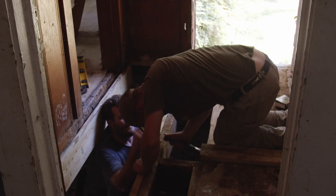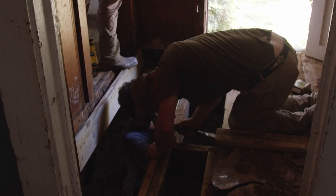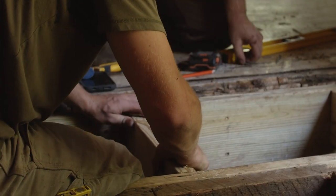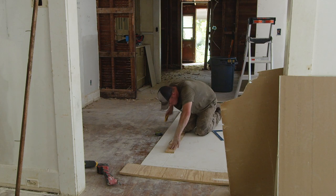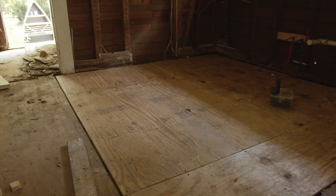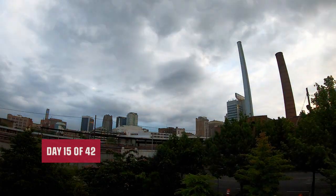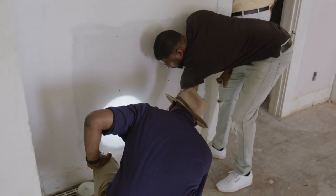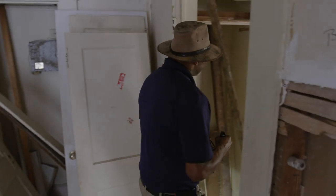In order to be ready, Dell called in some favors and got a whole crew of carpenters to do the work. To reschedule an inspection could take up to 2 weeks, and that's time that we just don't have. The inspector is a city employee who makes sure our work is up to code. The plumbing and the electric are finally finished at Canoe House, but the electrical inspector still has to come out and sign off on them before we can start laying the tile and really get to work.